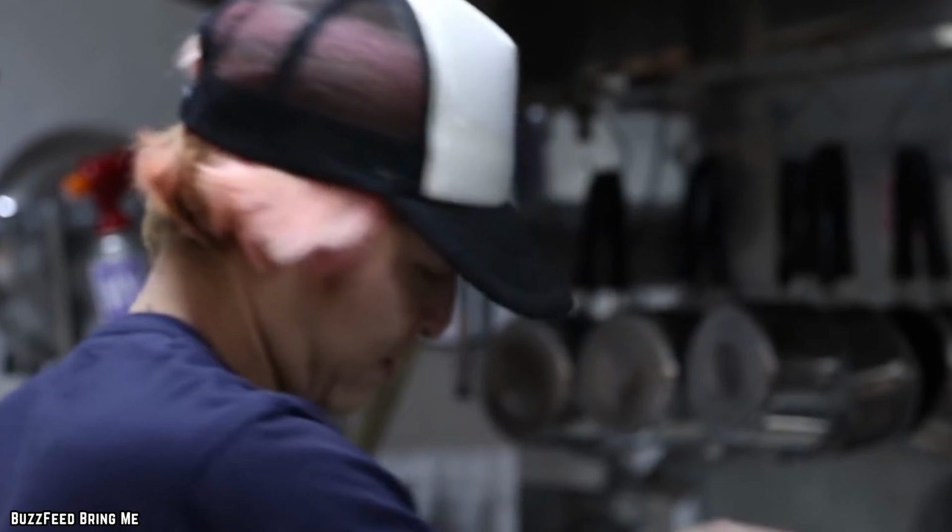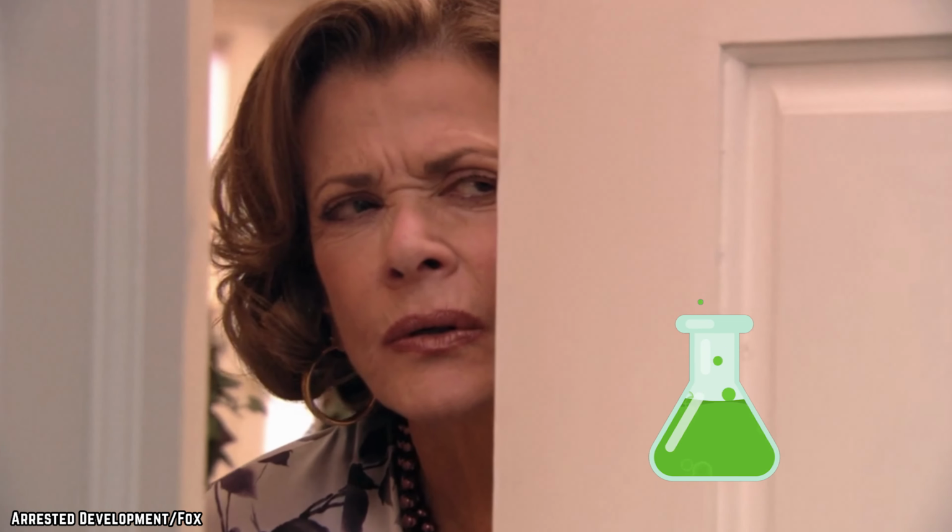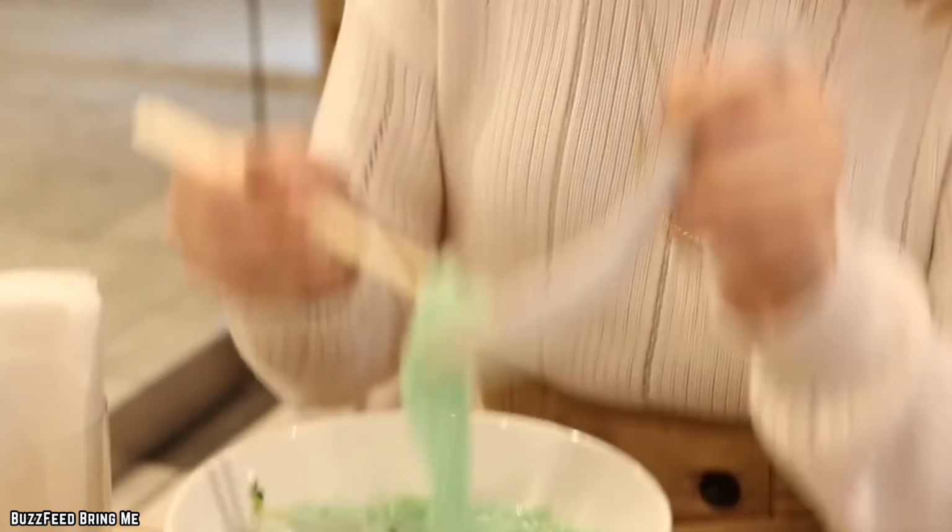What is it that makes the ramen blue? The chef will never tell, as they attribute the vivid color to their secret ingredient. And no, they've promised that it's not food coloring.